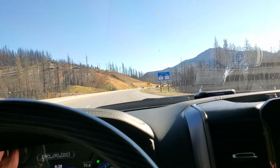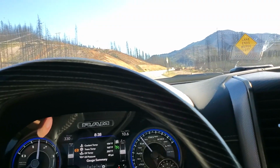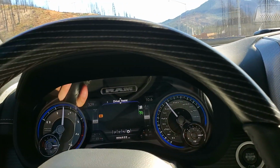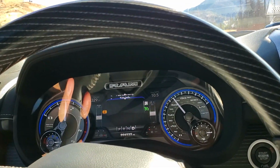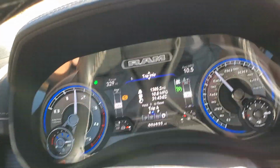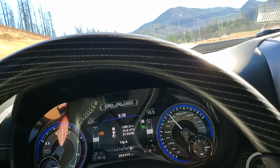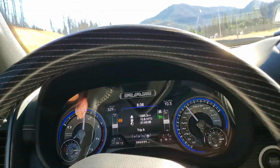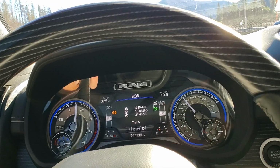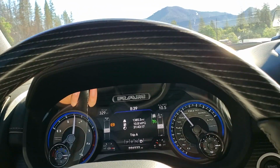Also, it has some really good skills of draining your tanks, DEF and fuel tank. I mean, guys, 10.6, that's my average. Let me give you a little bit more informative average here. Last 1,385 miles, my average is 10.8. From my experience and what I've been doing for the last 1,400 miles, this should have been well in the 12s. So my experience, whatever, take it with a grain of salt.